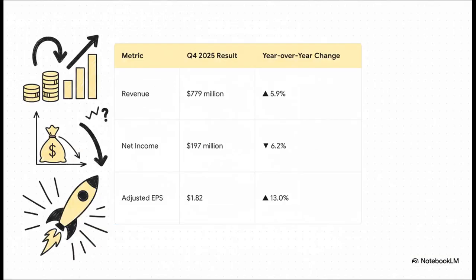Okay, and here's where it gets really interesting. Check this out. Revenue, solid growth, up almost 6%, awesome. But then you look at net income, and it's actually down more than 6%. Huh? And then the number we started with, adjusted earnings per share, is up a whopping 13%. So how can profit be falling and soaring at the exact same time? It feels like a riddle, right? Don't worry, we're going to solve it.